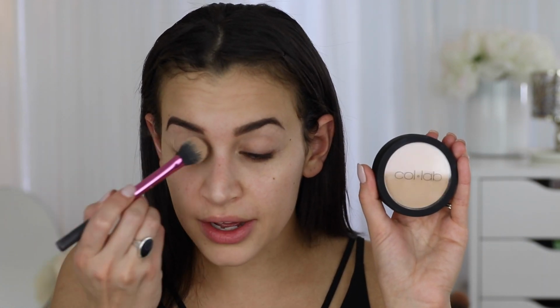To set my eyes, I'm using the Kill the Shine face powder. It's just a pressed powder. And I'm using the shade 2-3 Ivory Sand. This is a shade I'm also going to be using under my eyes. It's just a shade lighter than my skin tone. And I'm also going for a pretty simple, natural look with my makeup. So I'm going to do probably the majority of my face makeup before I move on to my eyes.